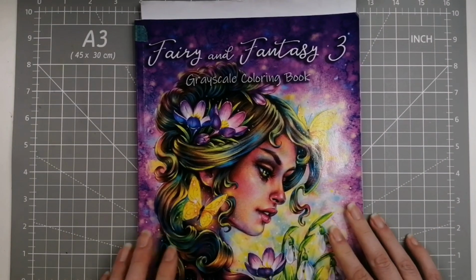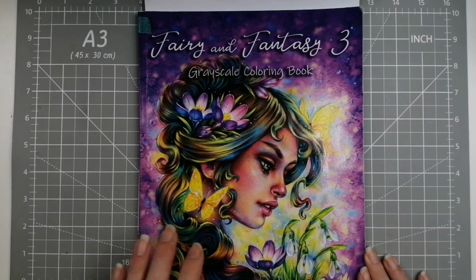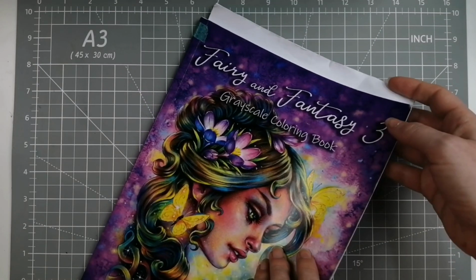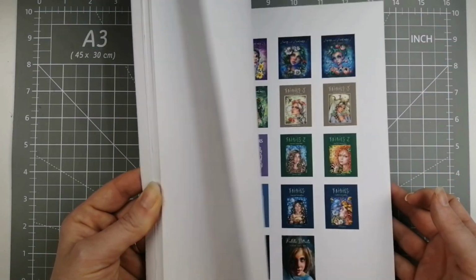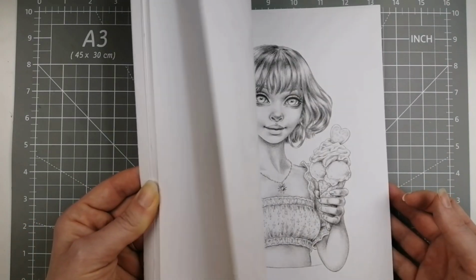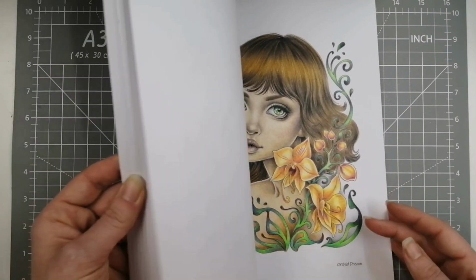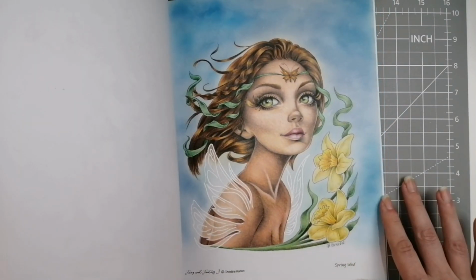And then I'm going to keep my Fairy and Fantasy 3 by Christine Karron. I love Christine Karron pages. I regularly find myself coming back to them, and I've done quite a few in here, so it would be nice to continue to bring out a few more. That is a speed colour I did on the channel with you guys. I've got this girl here. She's one of my most recent ones.